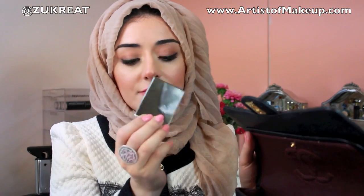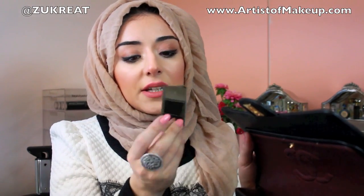So I've got my pen in there, and then I've got the other compartment pocket which houses a makeup mirror. This is a vintage makeup mirror, and this is double-sided, so you've got the magnifying side and a normal regular side, and this is really handy for me to check my makeup, make sure everything is in place.